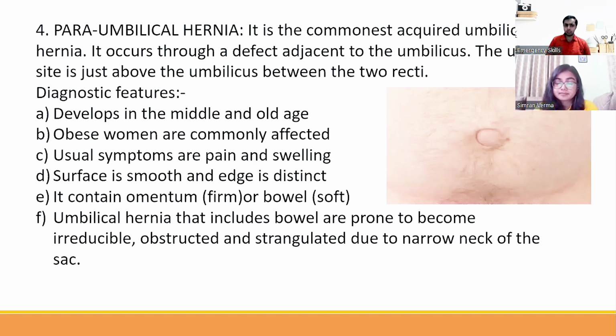Then what are the diagnostic features in this case? It's a middle-aged or older obese woman who is commonly affected, and symptoms are pain and swelling. Surface is smooth and edge is distinct. It contains omentum, that is looking firm, that is doughy, you can say doughy or firm, same thing. And in case of bowel, it is soft.